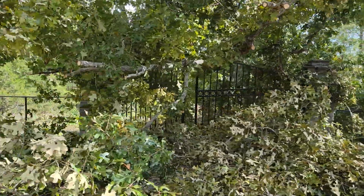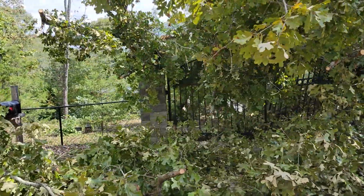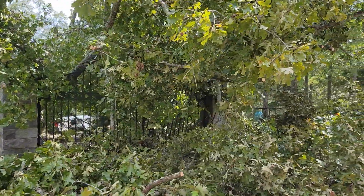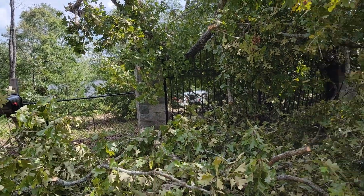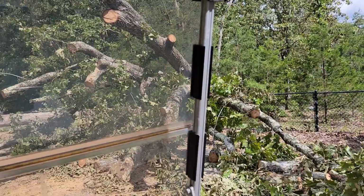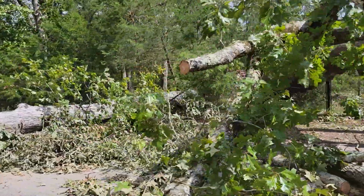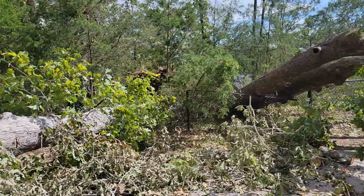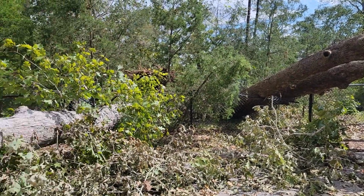You can see their gate there. It's really nice. And it landed right between their pillars. You can see one pillar right there. And just crushed their gate. And then this tree here actually landed on two parts of their fence. I don't know if it's two trees or, I think it's two trees with one root system by the looks of it there. And it crushed their fence in two different parts.